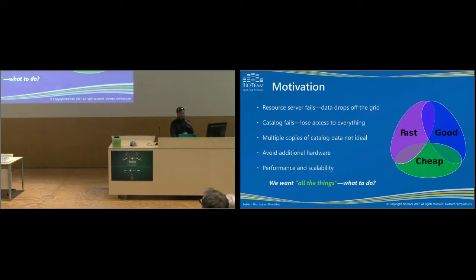Also, when a resource server fails, data is dropping off the grid if there is only a single replica. And if the catalog fails, you lose access to everything for the time that it's down. Those are challenging in environments that have different requirements than that. Having multiple copies of the catalog, say we have active multi-master databases and we want to scale those, sounds good until you start doing it with petabytes upon petabytes of data, and we think that there's a lot of value in putting a lot of metadata in there, right?